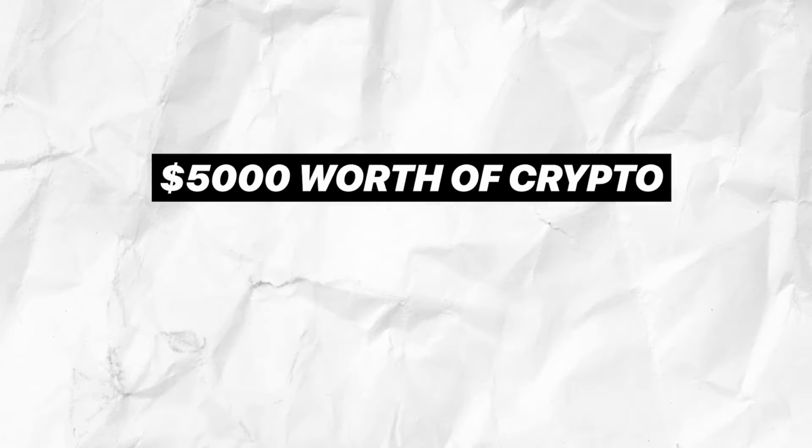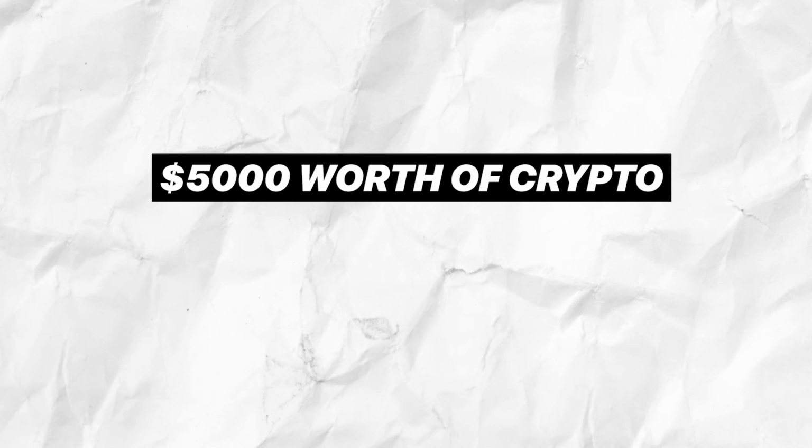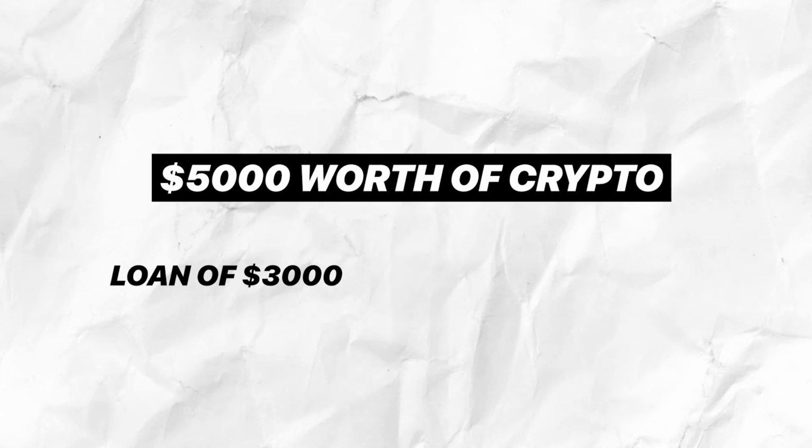The loan to value, or LTV, ratio is applicable. It is the ratio between the approved loan amount and the value of the collateral. As crypto markets are highly volatile, the LTV ratios are usually low on cryptos. So, if you're putting $5,000 worth of crypto as collateral and receiving a loan of $3,000, then your LTV ratio is 60%. So, you don't really need any documents for getting a crypto loan. You only need to have sufficient crypto assets for staking as collateral.